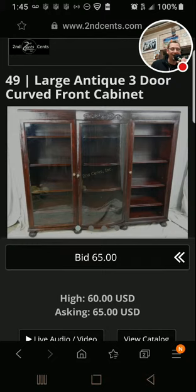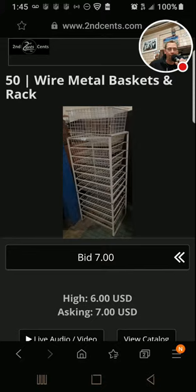Metal baskets and rack. There's this cool little storage unit, pull out. Metal baskets, they all pull out. Lot 50. I got six, seven. $6 now, $7 go now, $8 go.